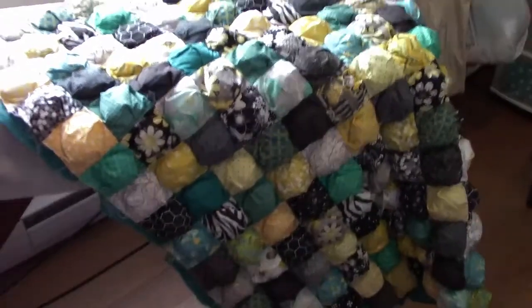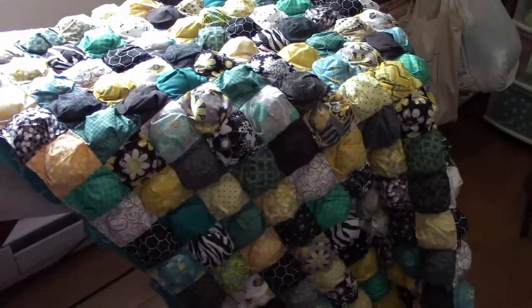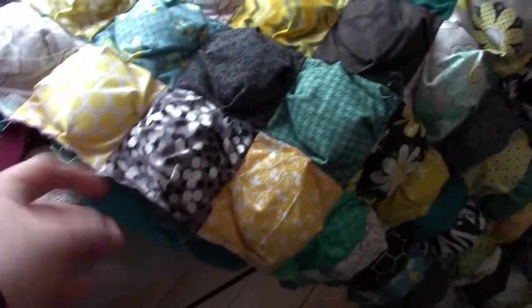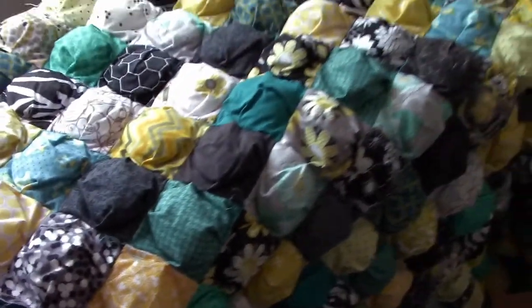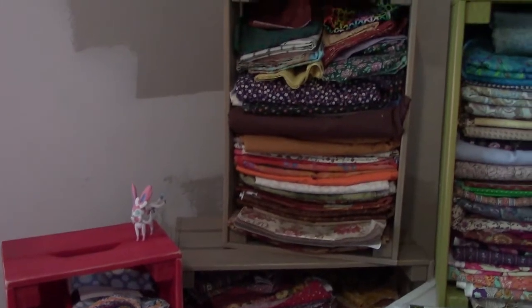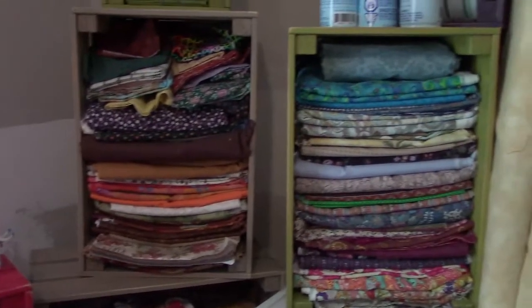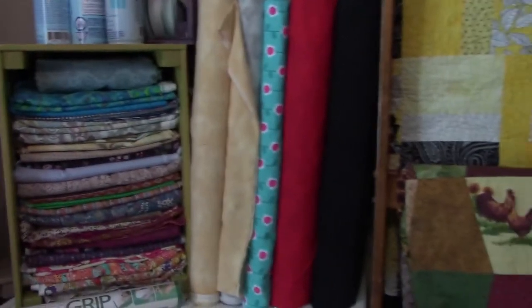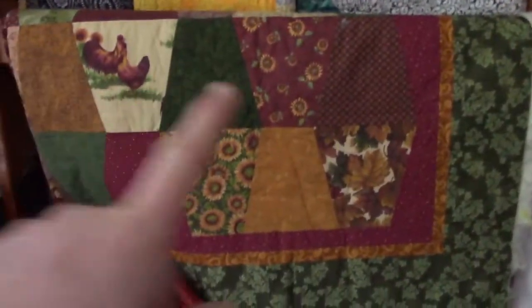This guy here is a puff quilt that has been in this state for a little while now, and I'm going to put some black binding on this, and then it'll be all done. So fingers crossed that gets done rather quickly. But threads, and as you can see, fabric, and more fabric. So I'm coming around to this one here.